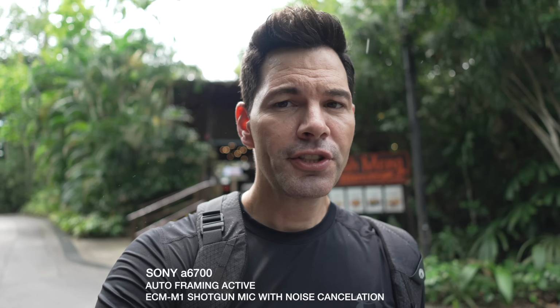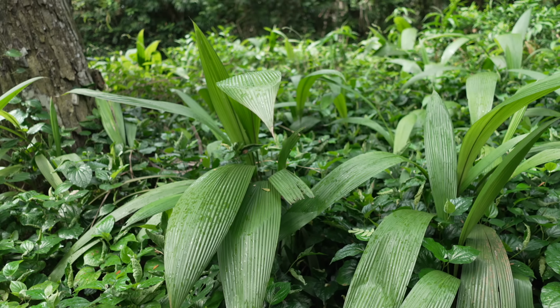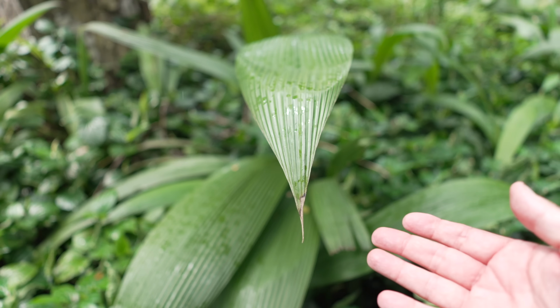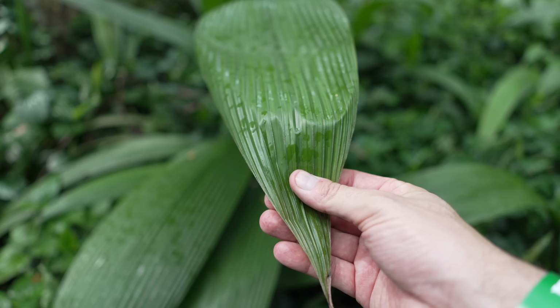Check it out. Let's also talk about this new mic here, this ECM-M1 mic. Now, this is small, compact, no wires, no batteries needed. And one thing I like about it, you can adjust how the audio is being picked up. In front of me, I can go front and behind. So if I want to do a product shot, let me show you what I'm talking about right now. So I'm now behind the microphone talking about this beautiful plant here. And so it's picking up the audio from the front and from behind as well.